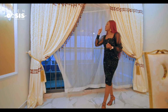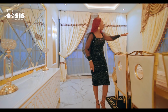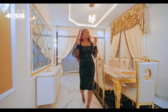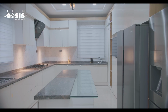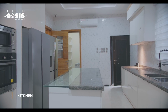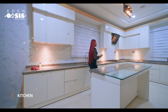And here we have the CCTV cameras. Yeah, this house has lots of CCTV cameras everywhere. We have windows there again for cross ventilation, air and light. And from here we walk into the kitchen. This is a really large, spacious kitchen.